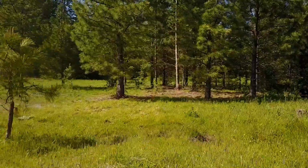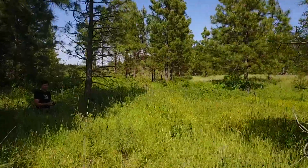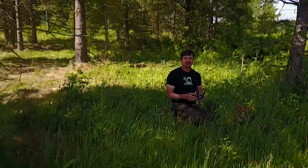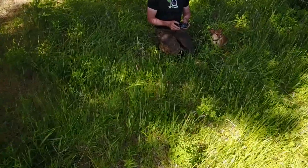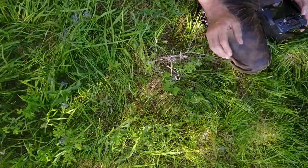And that, I guess, is pretty much going to conclude our tour of that little homestead forest stand right there. That was one of the smaller areas that we had to clear, and it was fun. It was fun, family working together and making all that happen.